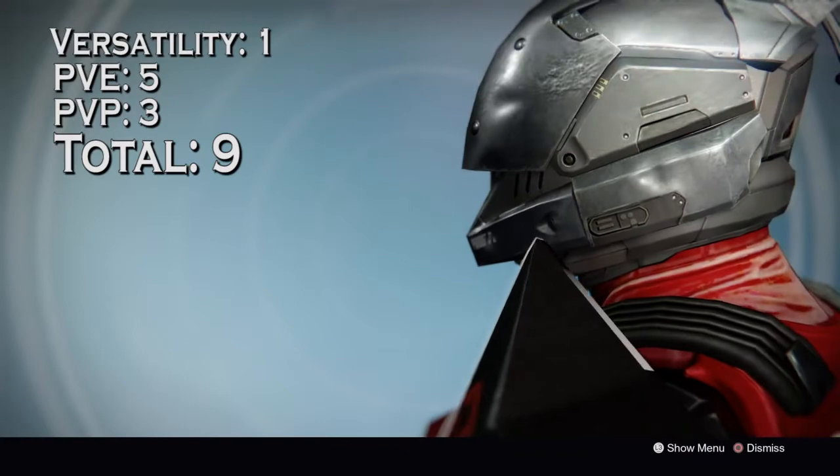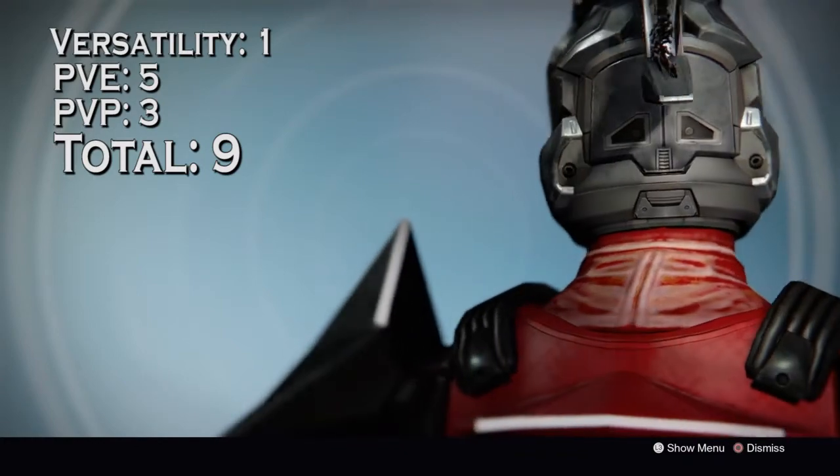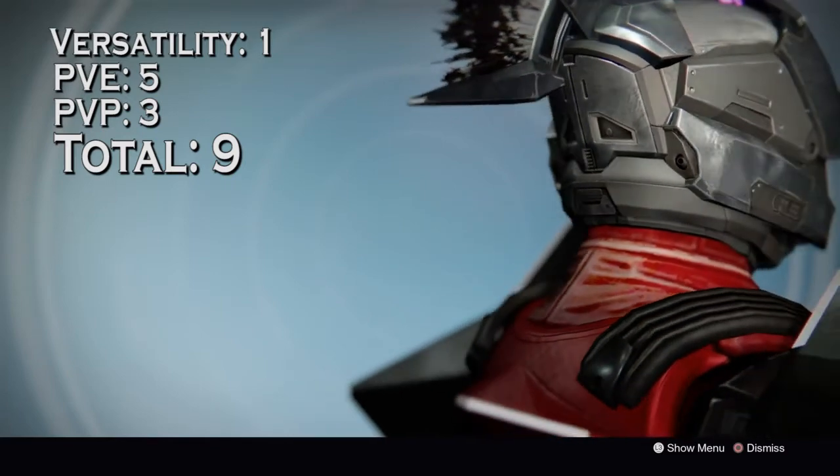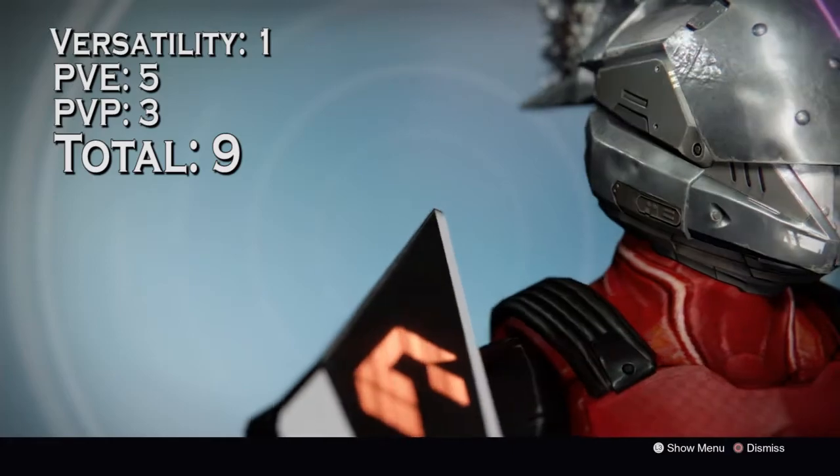At number 5, we've got the Helm of Saint-14, definitely one of the best PvE Titan exotics that we've got, because people are typically playing on their Defender whenever they're in PvE, and this is crowd control. Crowd control, blinding enemies that come into the bubble. It is really satisfying, it works really well, definitely a must-have.